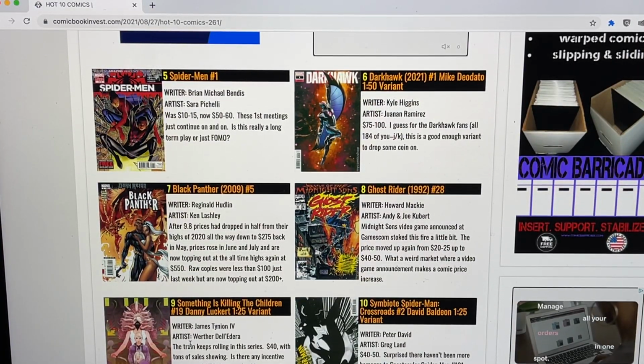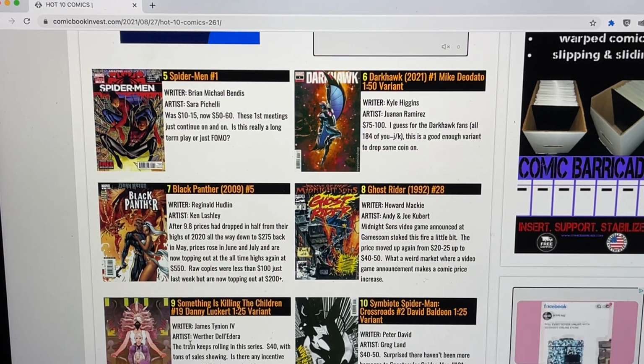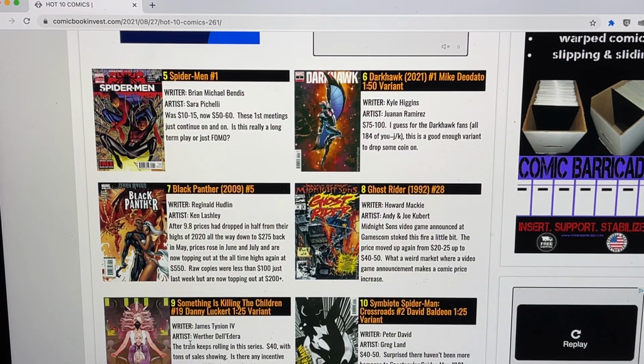Number 8 is Ghost Rider number 28. First appearance, I believe, of the Midnight Suns. Just a really cool book. I've got a couple copies in my collection. I've got the direct and the newsstand. The newsstand is definitely hard to find.